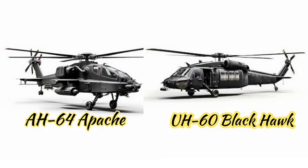Dimensions. Length, 58 feet, 17.7 meters. Height, 15 feet, 4.5 meters. Rotor diameter, 48 feet, 14.6 meters. Weight. The Apache has an MTOW of around 23,000 pounds, 10,433 kilograms. Purpose. The Apache's design is focused on firepower, survivability, and precision targeting rather than payload capacity or transport.